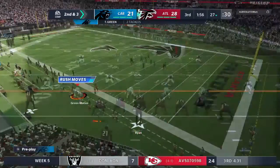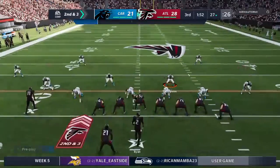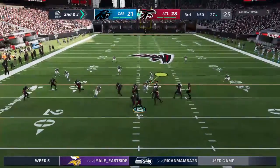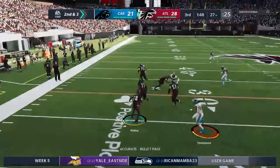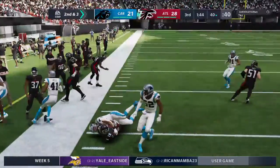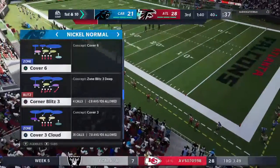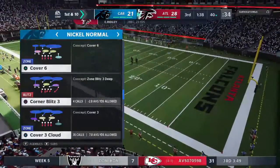7 yards on the pickup there, and it'll leave him with a 2nd and 3. It's a gain of 7. Brings up 2nd and 3. Here's Ryan to throw. This one caught by Ridley. And he takes this up to the 40-yard line before being corralled. A gain of 13. It's a 1st down.